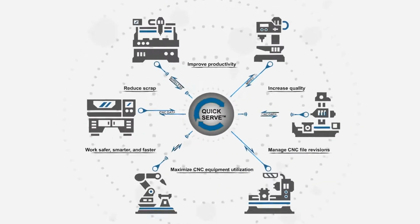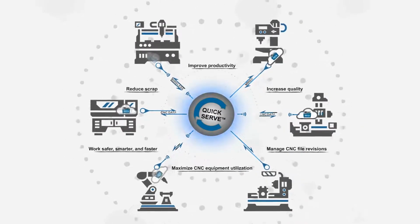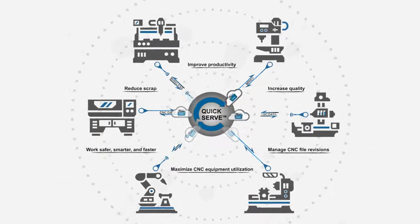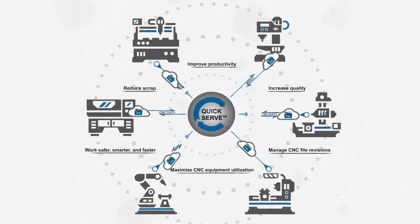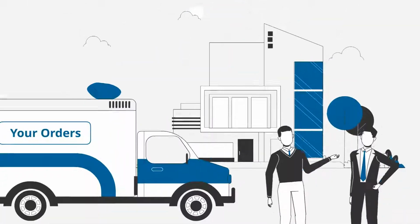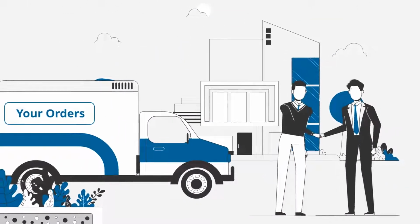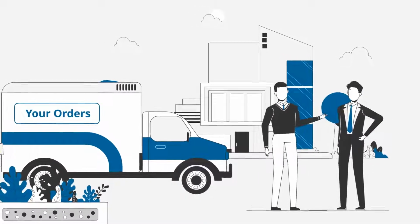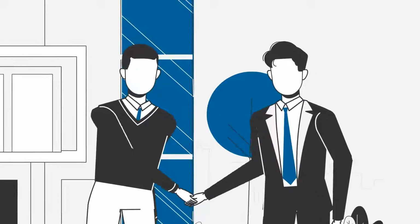MachineLink QuickServe is the cost-effective solution for increasing productivity by keeping machinists at their machines and reducing scrap by ensuring the correct CNC programs are being used every time. Not only does QuickServe improve efficiency, it also helps Ben remain competitive and deliver on time, making happy, repeat customers.